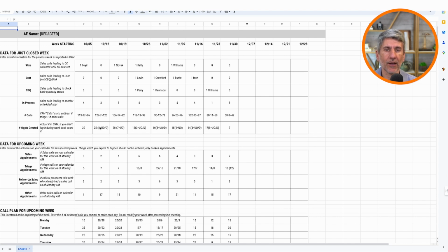There is a CRM. We always had a CRM. But I also like surfacing this on a document like this because we've got the data for the just closed week, and then we made them do a plan for the upcoming week. The data for the upcoming week was how many sales calls are on the calendar as of Monday, and we made them put that. So every week they're just filling this in for the just closed week, and they talk about how many they have on the calendar, so we have an idea of their capacity, and then they've got a call plan.